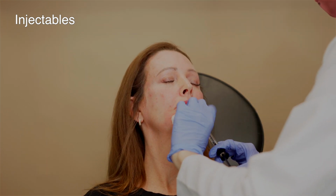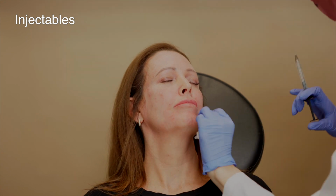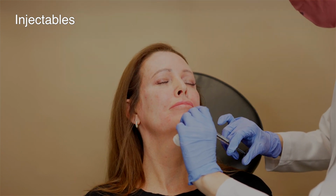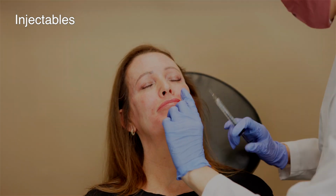Now it's really important that we keep her looking like herself. She is absolutely gorgeous, and what we're doing is kind of just turning back the clock a little bit, and this is a good amount of syringes. I believe it was 5 or 6 syringes that we used in total. That really just makes her look like herself, and that's what facial balancing does.